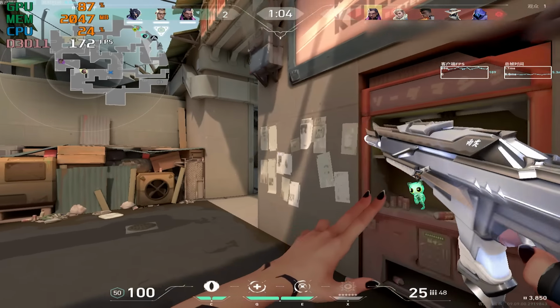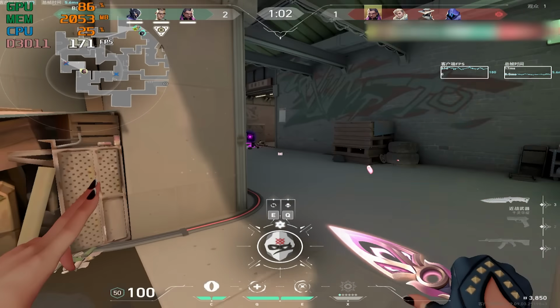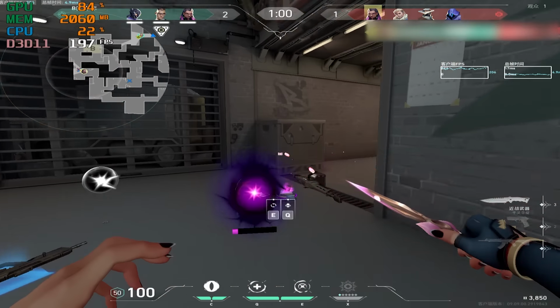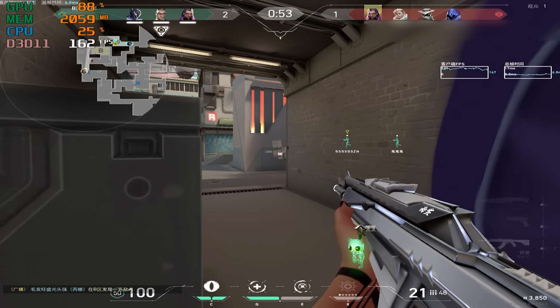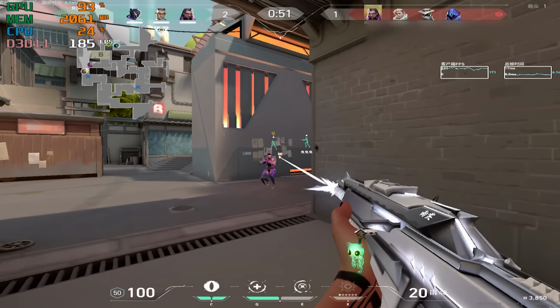Even though the GT1 Mega isn't a gaming PC built for gaming enthusiasts, it can still handle games like Fortnite, Valorant, CS2, and Forza Horizon 5 at 1080p with around 60 frames per second. It's pretty decent for casual gamers.